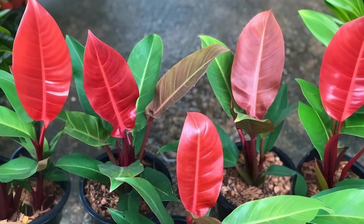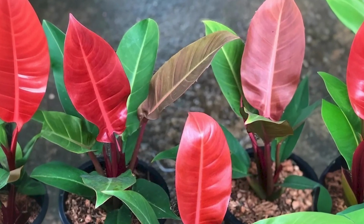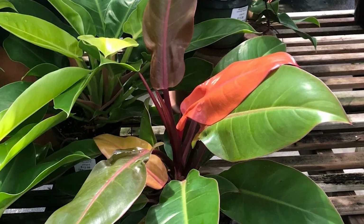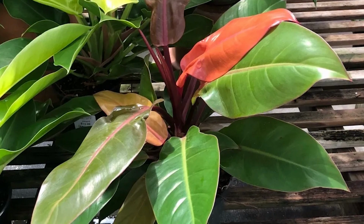Imperial Red Philodendron. These pink tropical plants are known for their stunning leaves that display a variety of colors. The leaves have a beautiful blend of pink, green, and black, creating a captivating pattern.